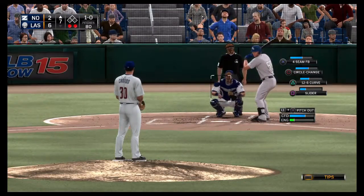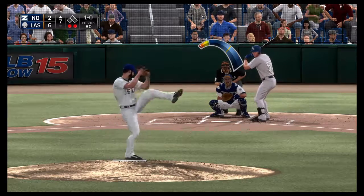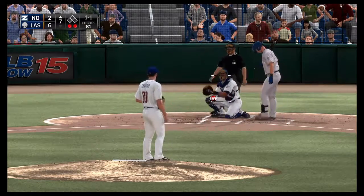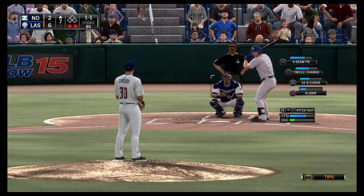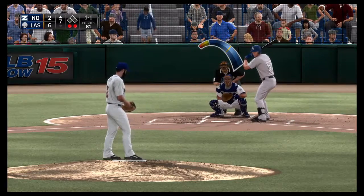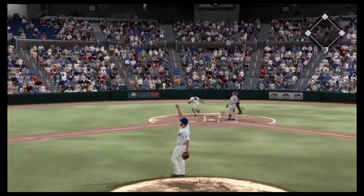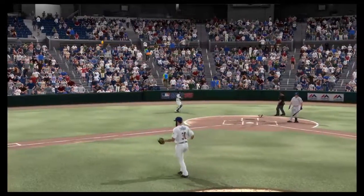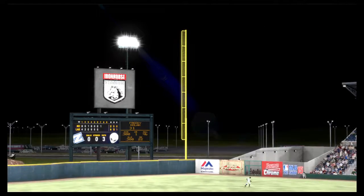Let her fly, let her fly. The 1-0. And a fastball in there for a strike. 1-1. Let it fly right here. Here comes the 1-1. Now a swing, and he pops him up, right up the chute. This may be tough behind the plate. And he will indeed make the play in foul territory to retire the side.